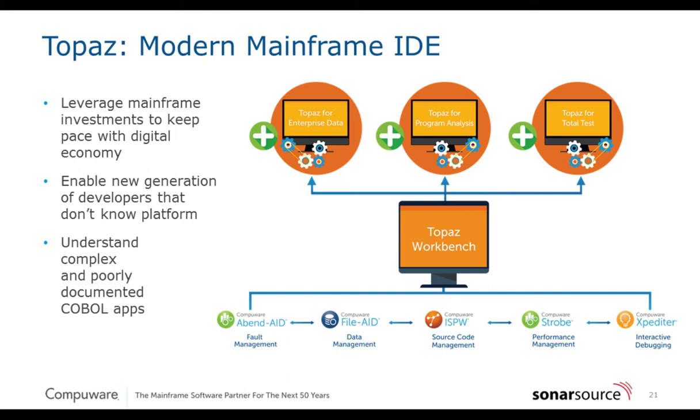And it's really critical for developers in mainframe applications that may be working with a very large code base that's been developed over years or potentially decades to be able to quickly understand that application behavior so they can modify it to meet today's business needs. And lastly, Topaz for Total Test, like I had mentioned, brings automated unit testing capabilities to mainframe application development and addresses what is a clear gap, as can be demonstrated in the poll results, of the lack of automated testing in the mainframe application development space.